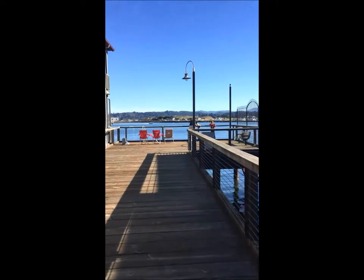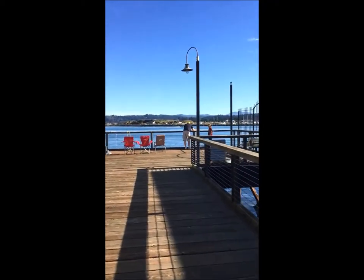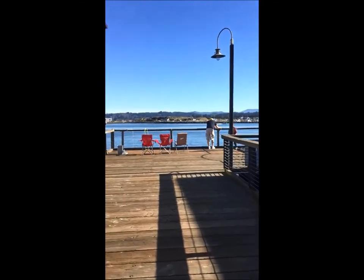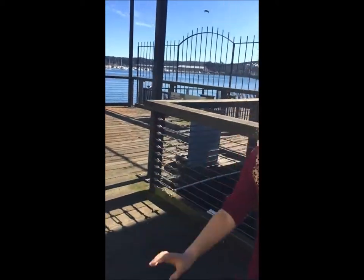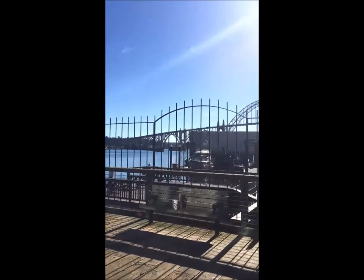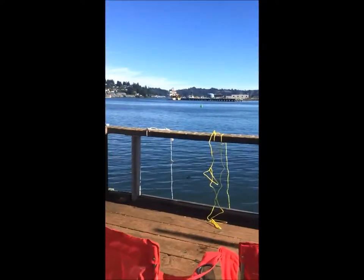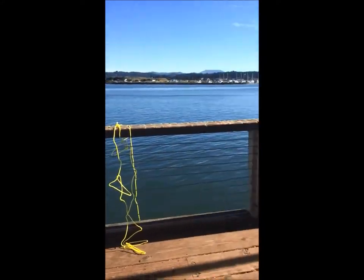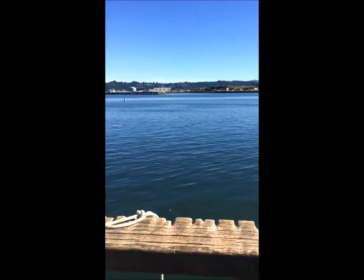All right, so we are on Bay Street Pier by the bay in Newport, Oregon. There's my girl Aurora. Say hi. I just threw in my crab pot. So you can see the pier. This is our little Bay Street Pier. And then we have our crab pots roped off here right off the bay.